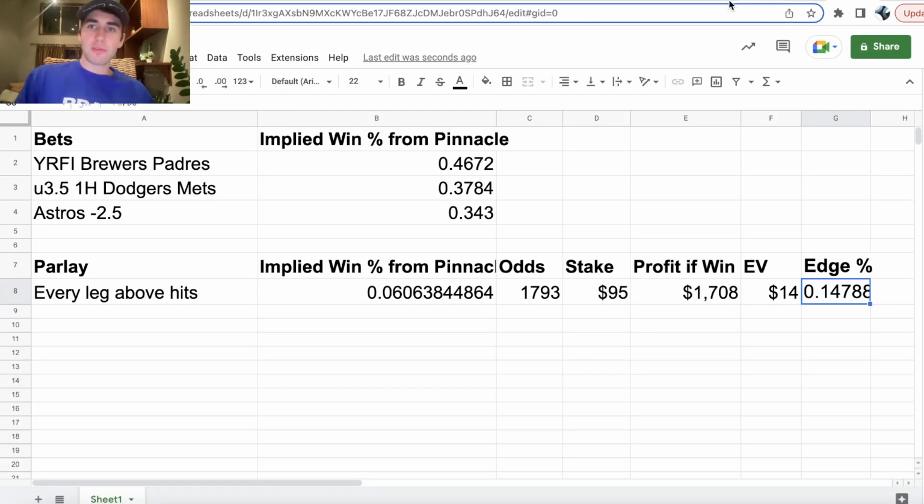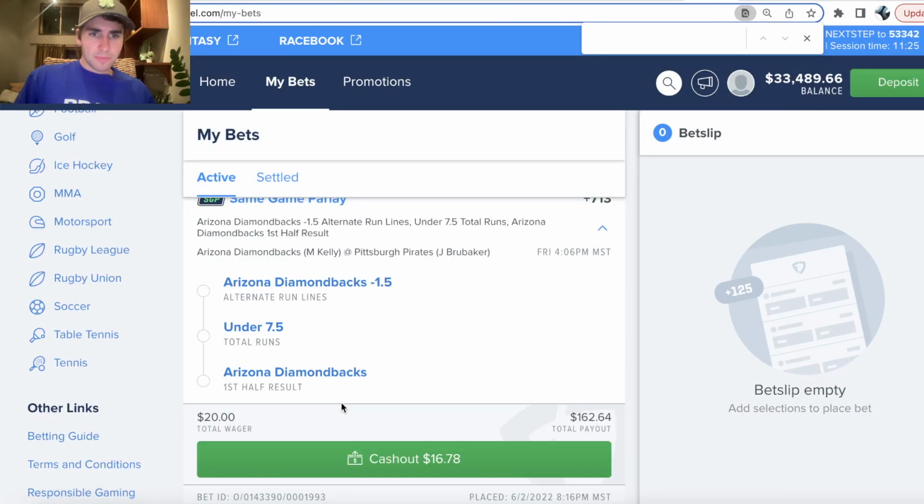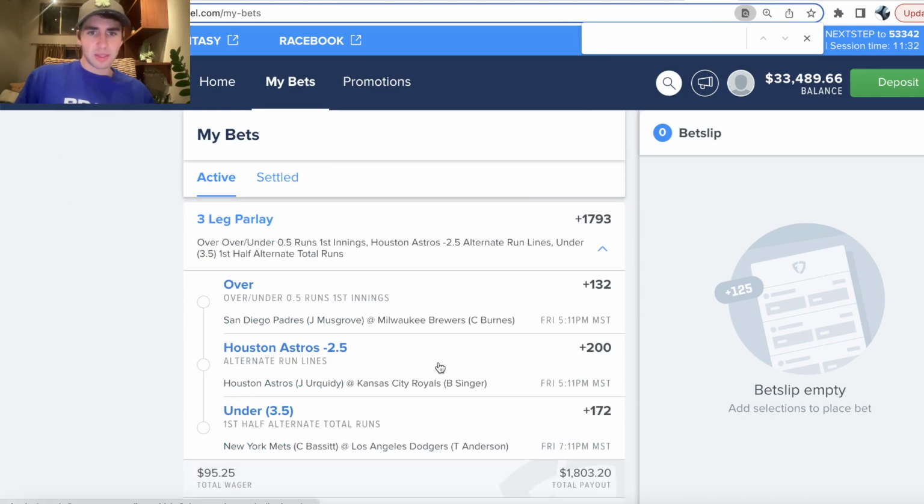So 3-leg parlay for today, went ahead and locked it in. Let's see, the first game starts at, looks like it's going to be the later games. First game starts at 5:11, and let's make some money betting on the MLB in the late night slate.